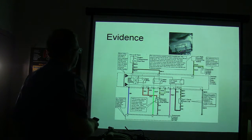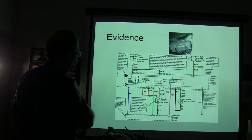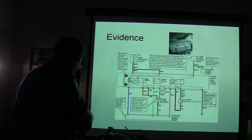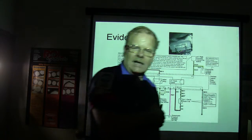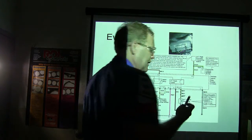Okay, so here we go. Got some evidence here. Look at that little deal there. See how I got these colorful little wire hooks I'm trying to find. Oh, by the way, I lost my laser somewhere yesterday. I think it may be laying right here. No wonder I lost it. It was laying right there.